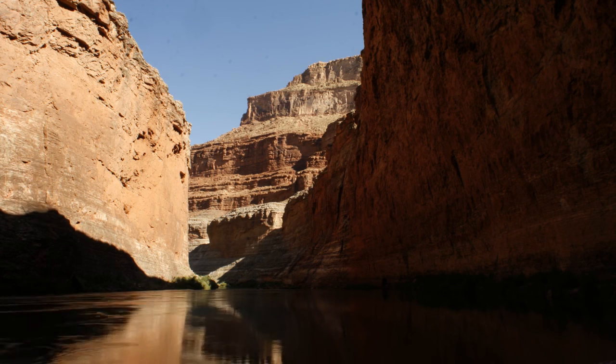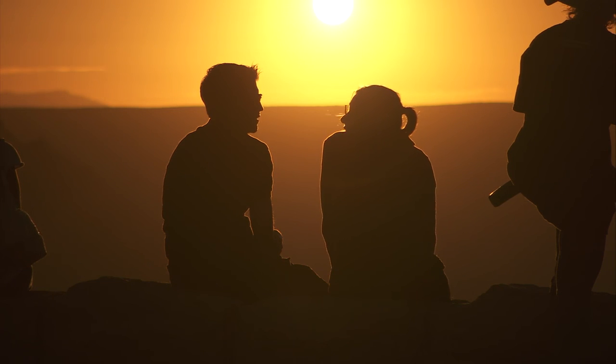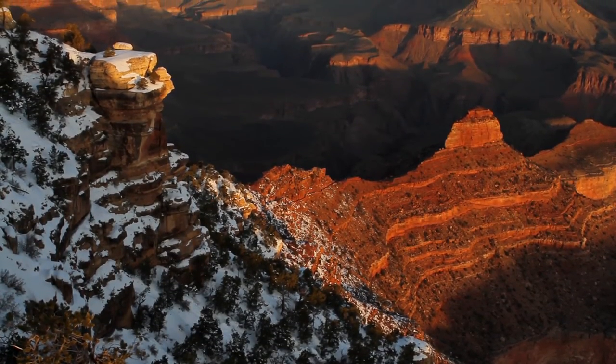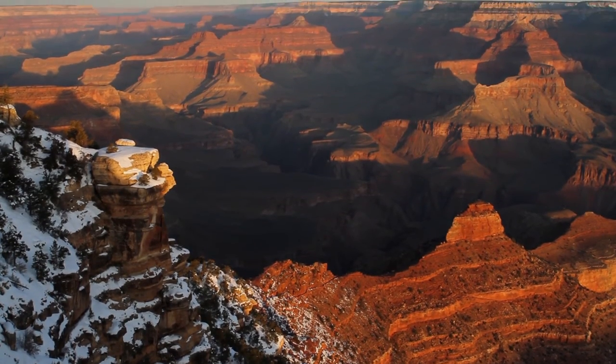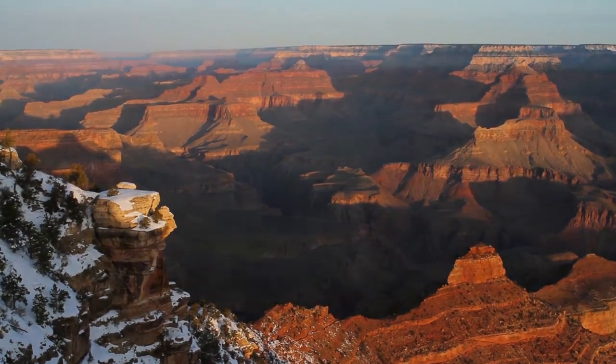These expeditions opened up the opportunity for artists and photographers to capture the imagery of Grand Canyon and share it with the nation and ultimately the world, which really helped to bring about our appreciation for the scenic value of this landscape.